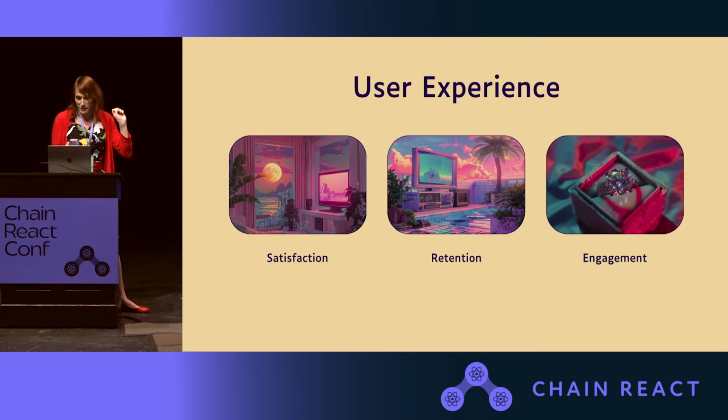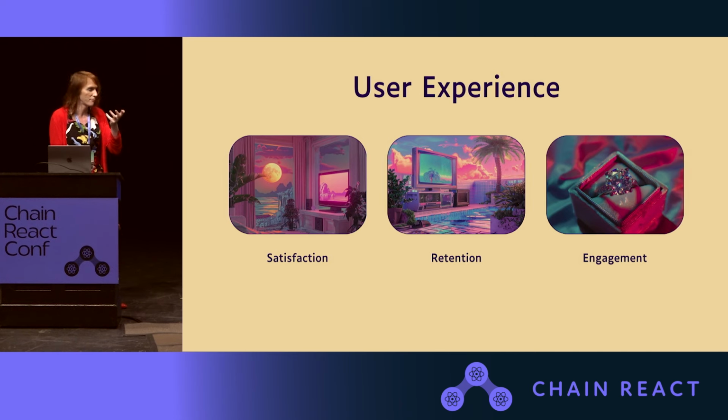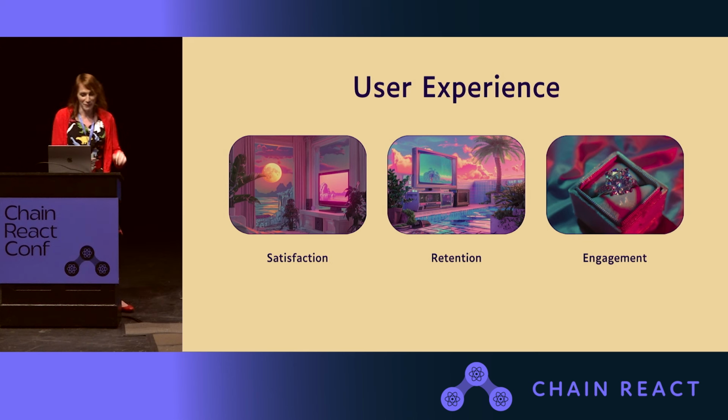Engagement. Faster apps encourage users to engage more frequently and for longer periods. This might be much more important to your app than it is to ours, per se. Some of our users only use the app once a week. I know that one user opens the app, I think every 10 minutes, something like that. Far too often, but that user has great engagement.